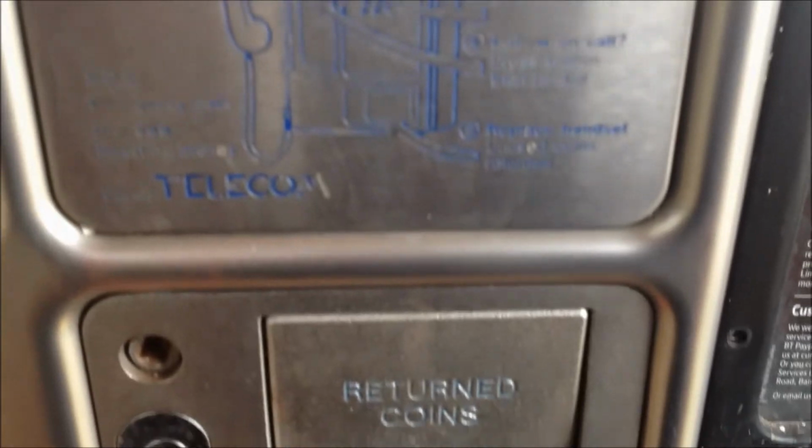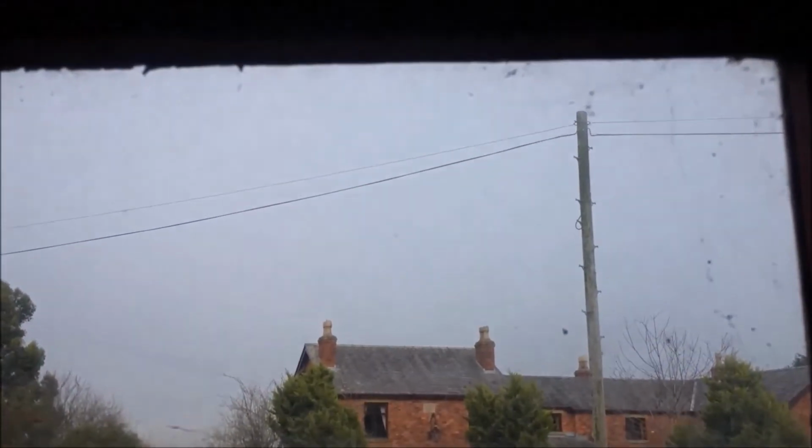But it's such a shame. I was hoping to see how much it costs now. I think it's something like 60 pence. The return coins is sealed up, and it's basically ready for removal. Where this will end up, God only knows.